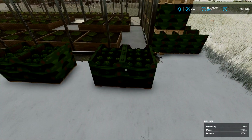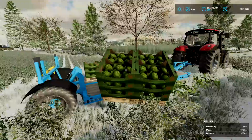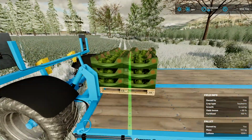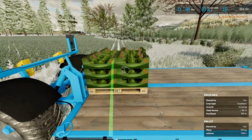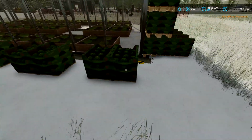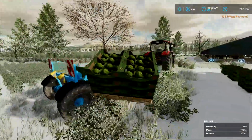And using a controller, the only problem I have with it is when you go to turn around, it just takes so long. What was that? Oh, $19 in wage payments. Hey, it's still dropping. All right, that's cool.